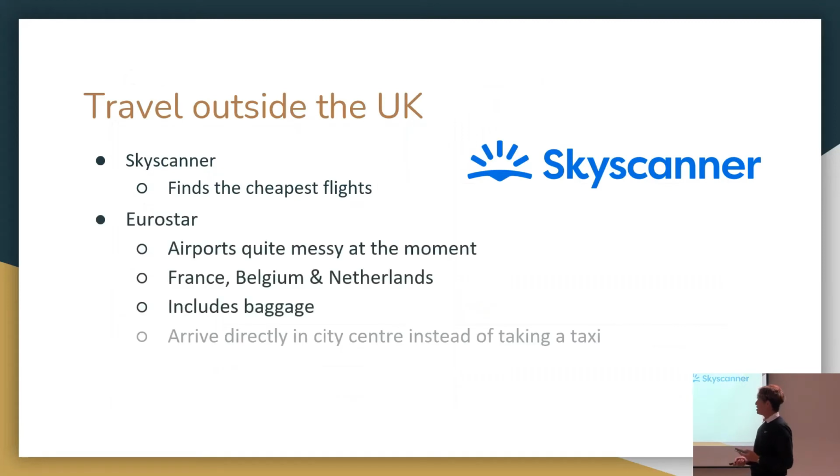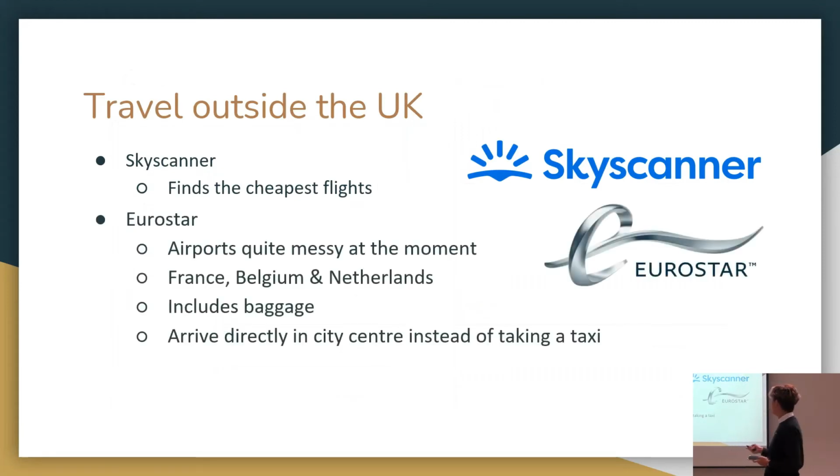Or if you think the airports are too messy right now, you can try out the Eurostar, even though I haven't tried it yet. It's a bit more expensive, but it does include baggage, and it brings you directly into the city center instead of you having to take a taxi. So the price might even out eventually if you book at the right time.